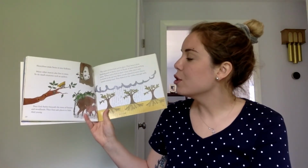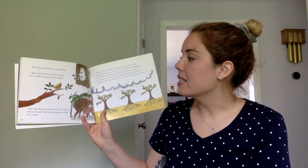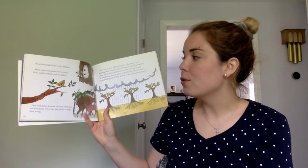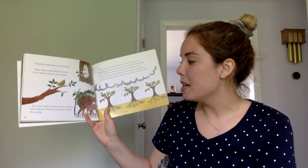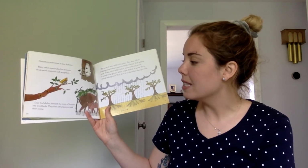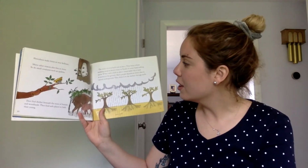Honeybees make hives in tree hollows. Many other insects also live in trees. So do small creatures such as spiders. Deer find shelter beneath the trees of forests and woodlands. They find safe places to hide their young.